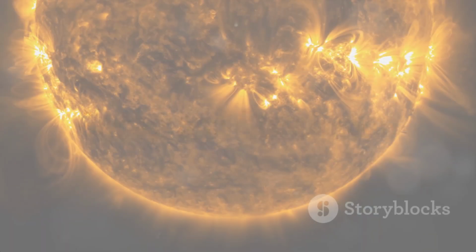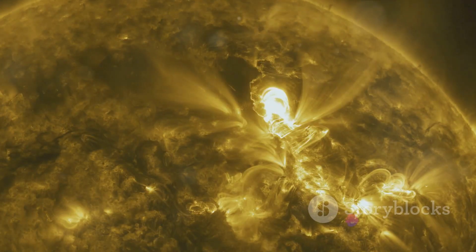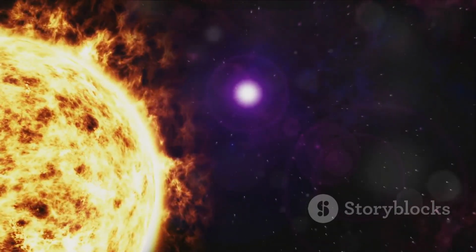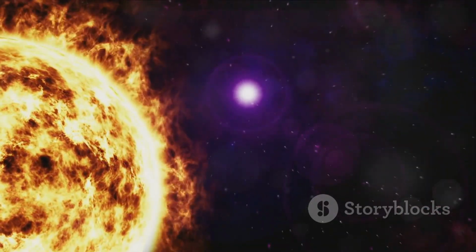So, to recap, the sun has a complex structure made up of several layers. At its core, nuclear fusion powers the sun's energy output. This energy travels through the radiative zone, then bubbles to the surface in the convective zone. The photosphere, chromosphere, and corona form the visible surface and atmosphere of the sun.